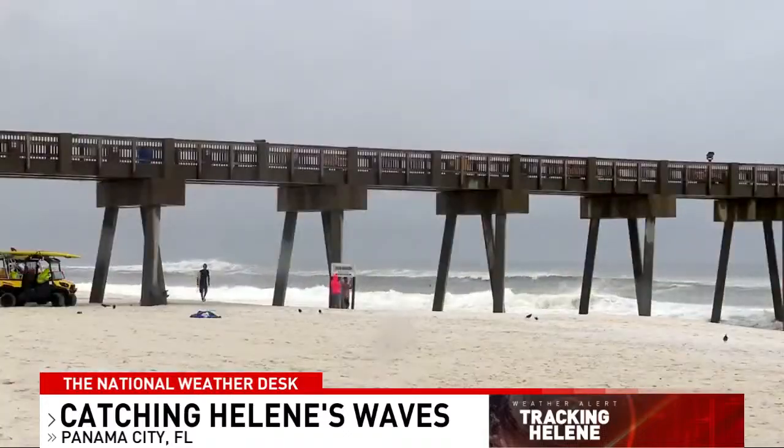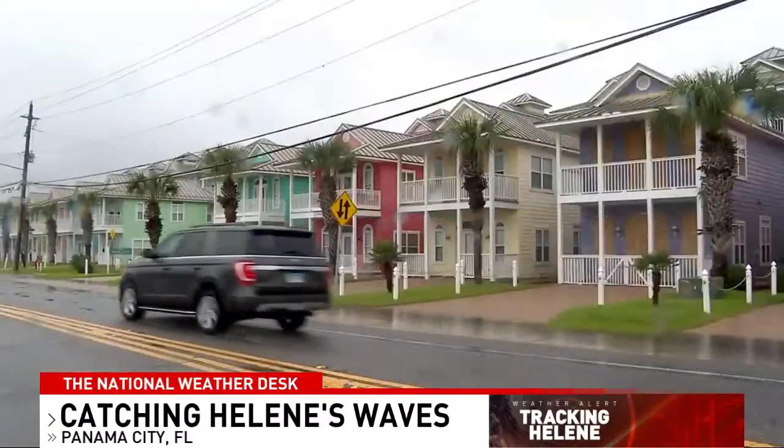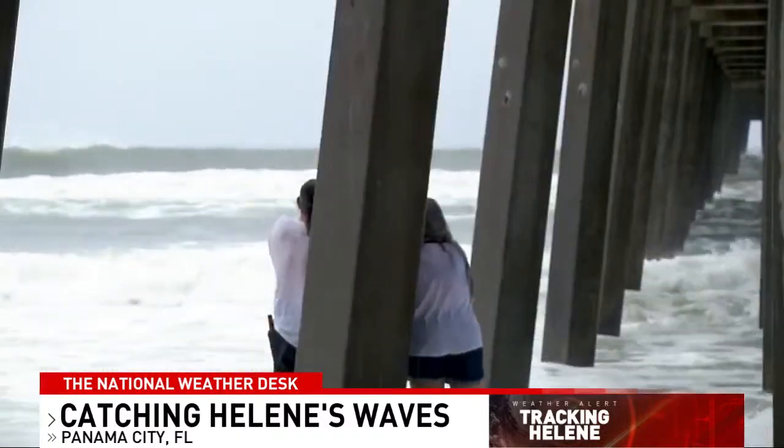Before catching the waves, he did make sure some preparations were done at home. Everything outside had to come inside. I sorted out my garage so my car could fit in there if things got kind of crazy.